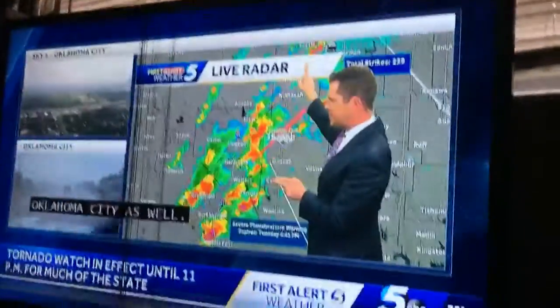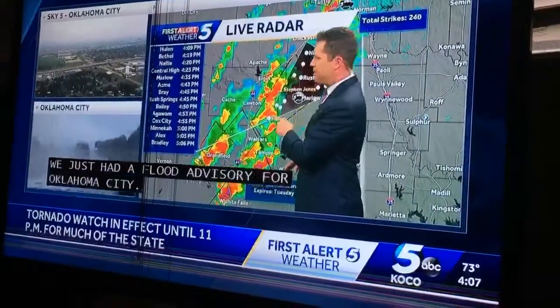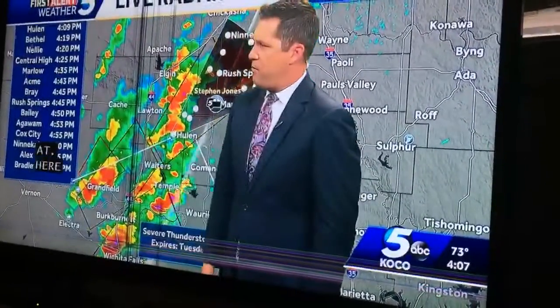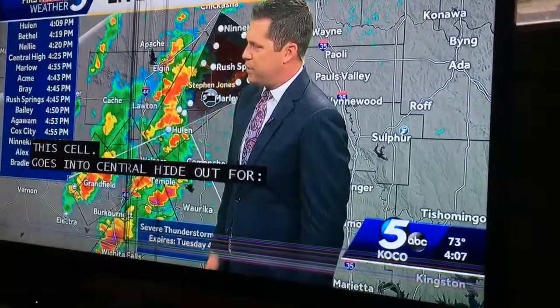Flood warning. Looks like we just had a flood advisory issued for Oklahoma City as well. But we got a lot of storms to work with here. So first, put a storm track with this cell right here. Goes into Central High at 4:25, Marlow 4:35. Right now warned for 60 mph winds and quarter-size hail, although that could very well increase, and we could see a tornado potential out of that as well.